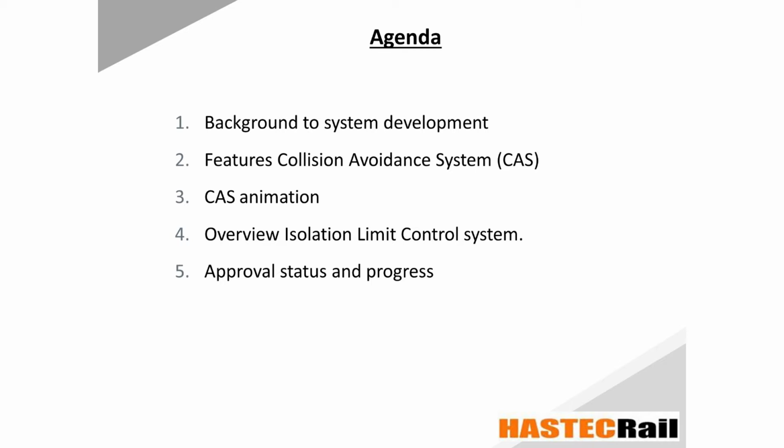delivering for on-track plant. So for the next 15 minutes, I'll just take you through the areas I'm going to cover. I'd like to give you a background to the development. I think it's important to understand how it started, why it started. I'll give you an overview of the features of the collision avoidance system. You'll see a small animation. Hopefully it won't be the Quattro one, but you never know. And then I'll talk to you about the development work that we're doing about the isolation limit control system, and then just give you a general update on some of the approval status and the progress.